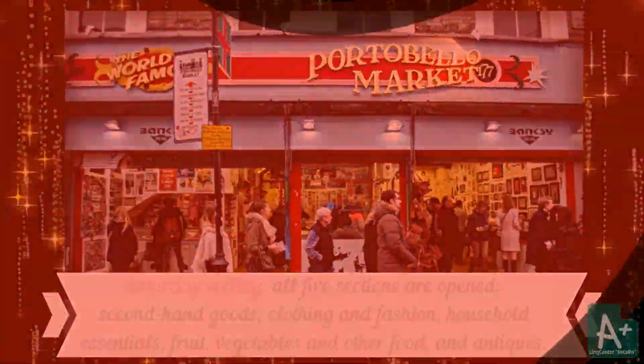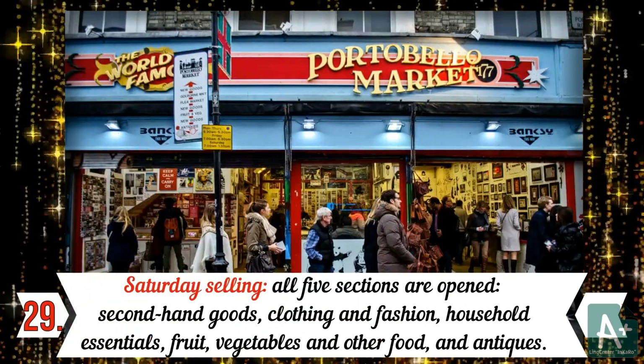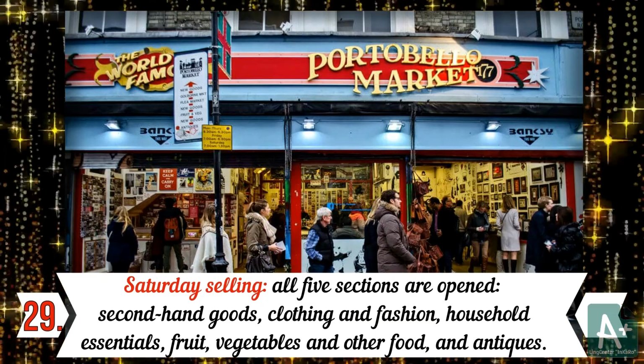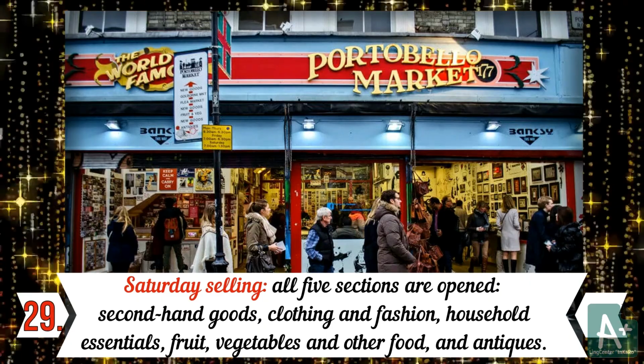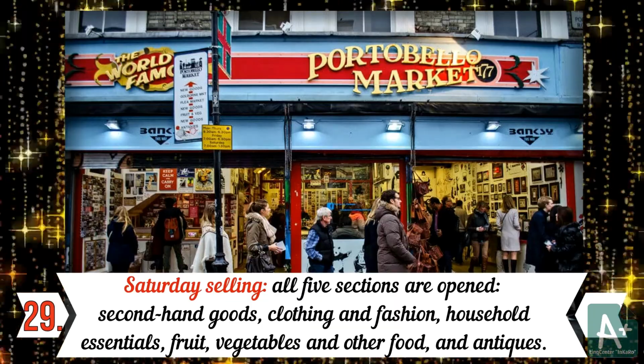Now some words about Portobello Market. On Saturday selling, all 5 sections are opened, such as second-hand goods, clothing and fashion, household essentials, fruit, vegetables, and other food, as well as antiques.